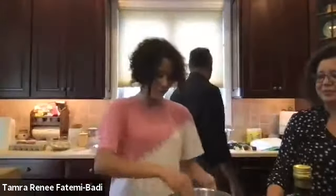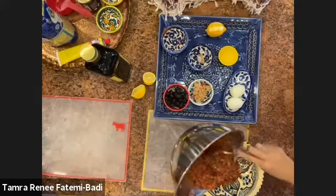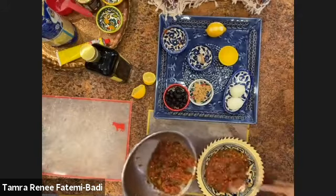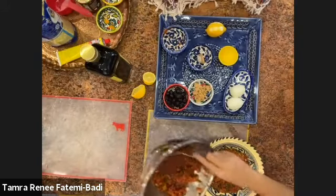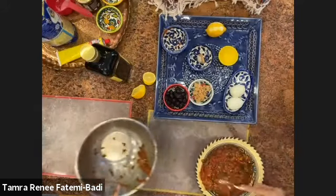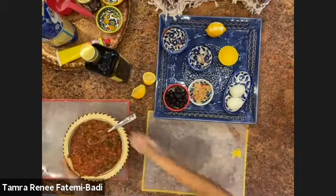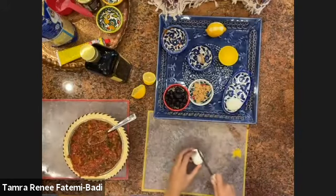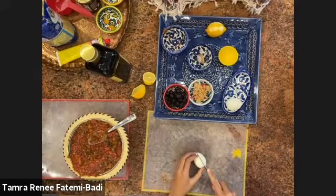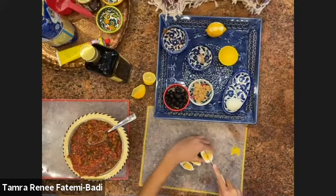All right, why don't you go ahead and plate that for us, chef? So first I'm going to scoop some of it and put it in the bowl and spread it out. Should I do all of it? Sure, it's up to you. You're the plater. And spread it out evenly. Then grab an egg. Cut it in half, and then into fourths.